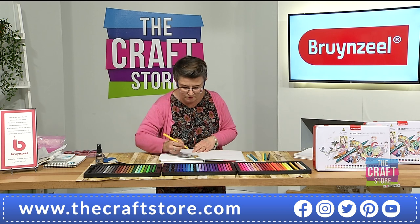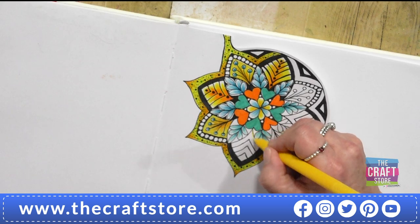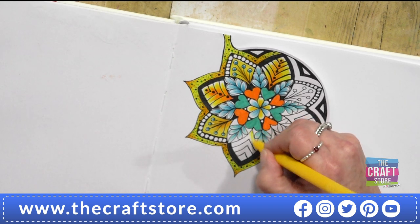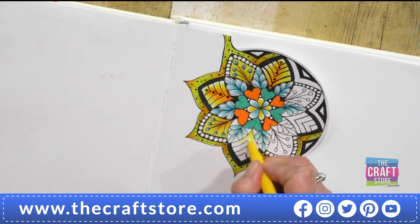And all I've done with this one, let me have a think. Let's do this way. You know when you just think, what shall I do? So all I'm going to do is start with the yellow, which is quite light to start with. But this is just my base colour that I want to put down.